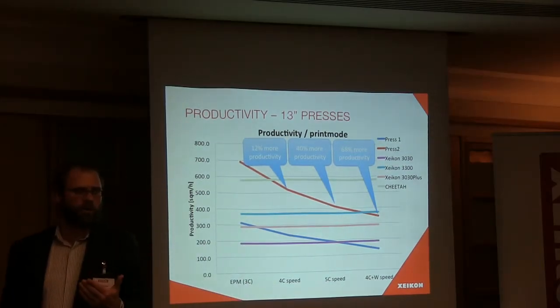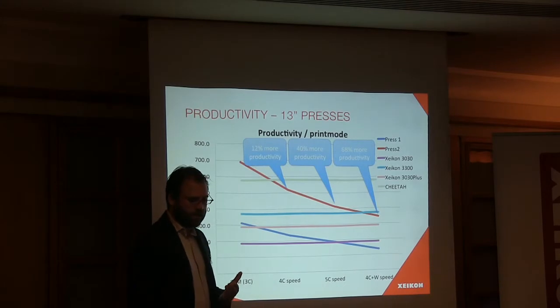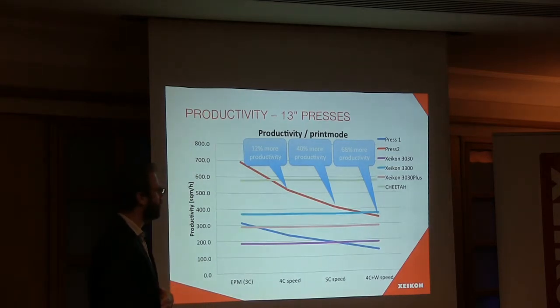So we're not taking into account any uptimes here, because if you would put uptimes into perspective, the people that use various technologies alongside each other will verify to you that the Xeikon is one of the most reliable presses in the digital printing arena. So that would even up the R scale as well.